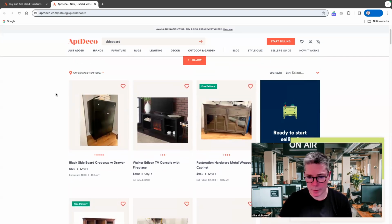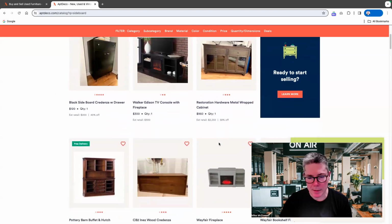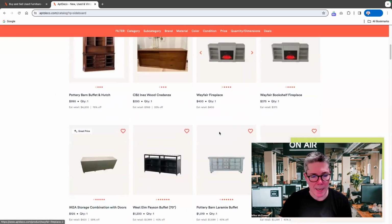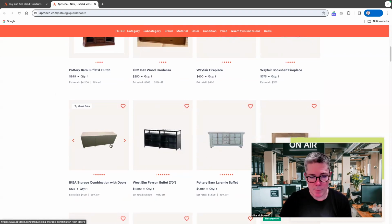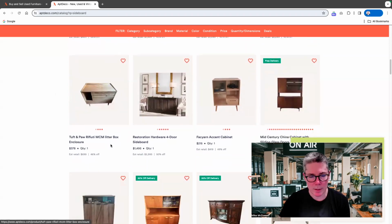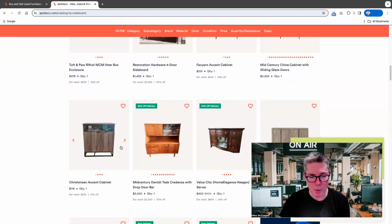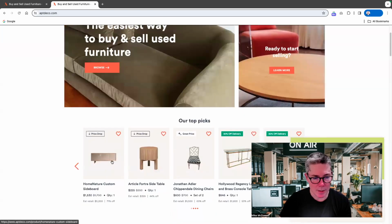That's really not good. None of these really look like sideboards. This is a TV console. This is a wrapped cabinet. This is a fake fireplace. I don't see any sideboards. This basically is a sideboard. And I know there are sideboards because the very first thing that we looked at was a sideboard. So all these products don't seem to match at all with the product that I know for a fact here is a sideboard, which is what I searched for. So why am I getting products that don't say sideboard, even in the product title, listed as a sideboard?